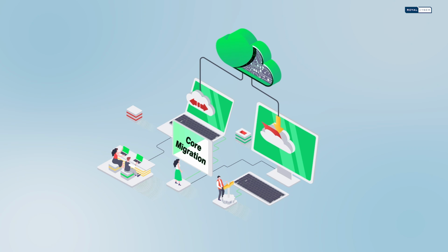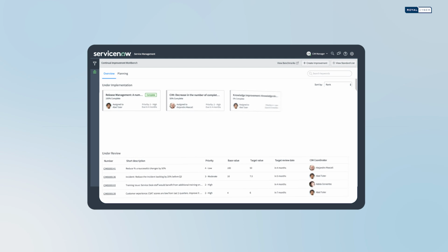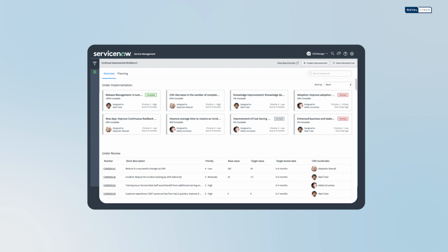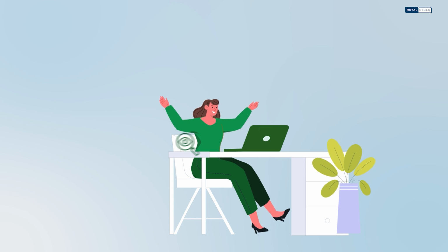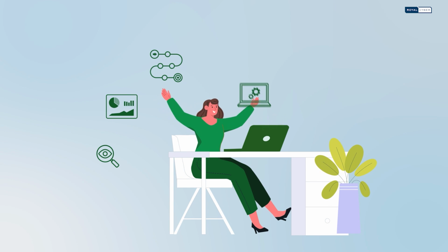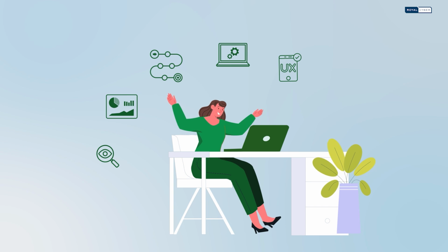Phase 1: MVP, core migration, Cherwell sunset. Phase 2: enhancements on ServiceNow. Phase 3: additional integrations. The result for our client: a transformational journey that yielded remarkable outcomes.